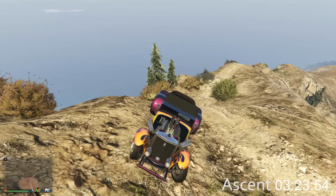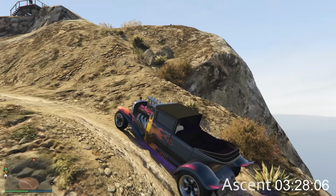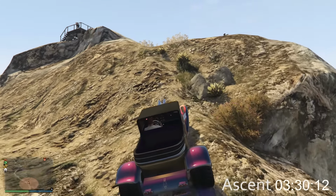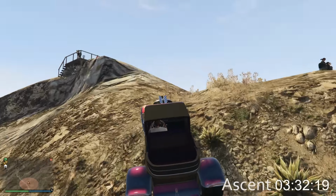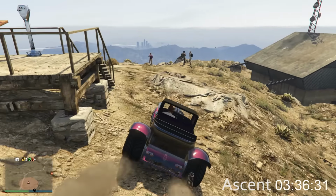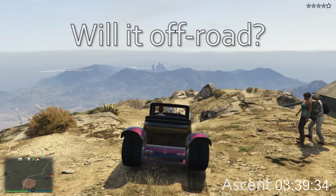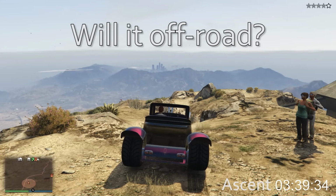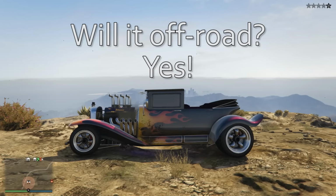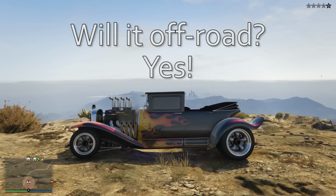Get a slight different angle on it and maybe a little bit of a run up just to see how we do. Look at that. In the dirt, it just grips and goes, if you just are careful with this thing. Oh my God, it just climbed those rocks. I am absolutely impressed with a time of 3 minutes and 39 seconds. Taking out another hiker. Will it off-road? Yeah. Oh my God, the Franken Stange can off-road really well. I am genuinely surprised by this.